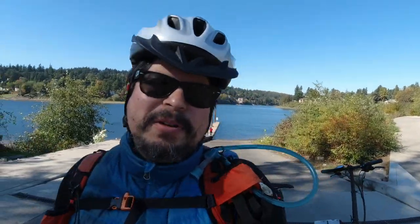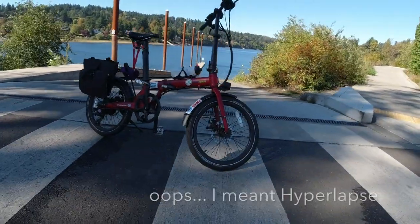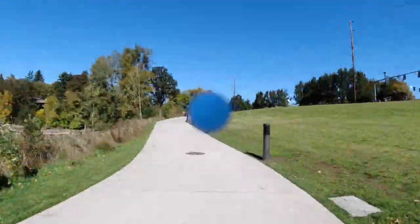But today it's beautiful and it's autumn, and let's go for a time lapse along a slightly different route than I normally take. Let's go for a ride.